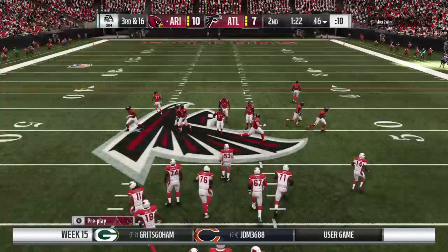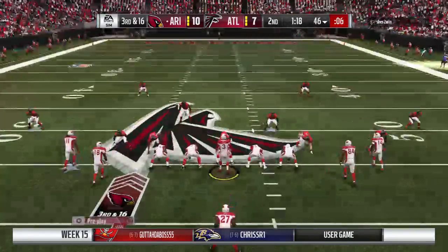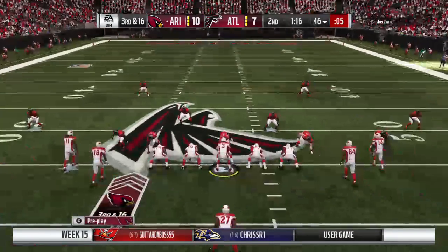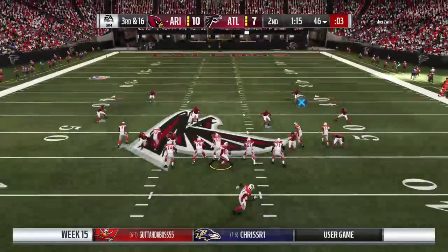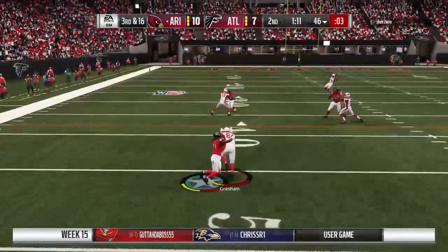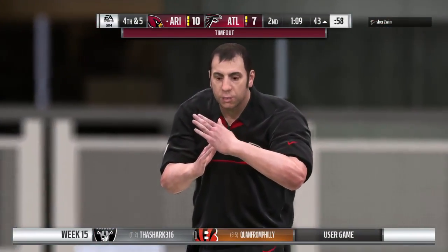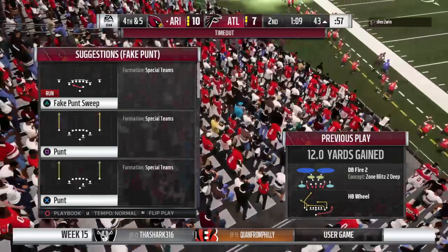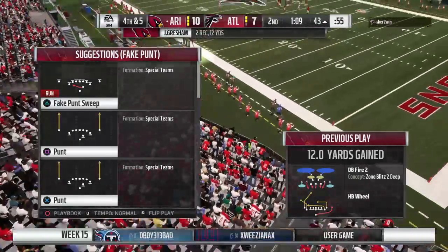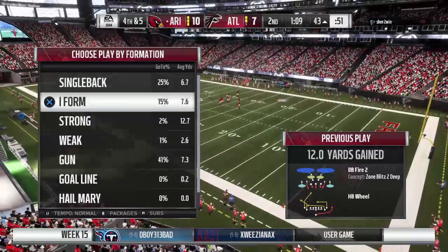3rd and long here for Rosen. And Gresham has it left side. And he'll get it down here to the 43. And now a timeout defensively by the Falcons, as they'll head to the sideline and talk over what to do next.